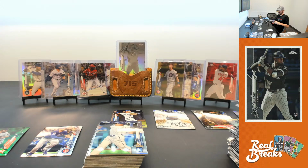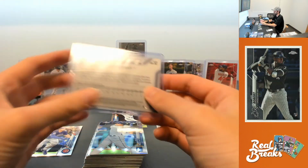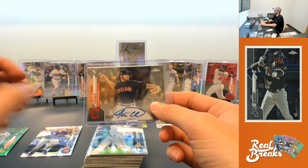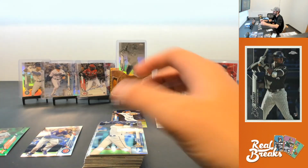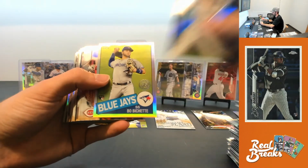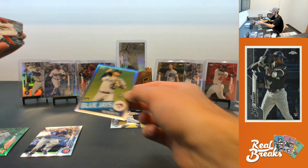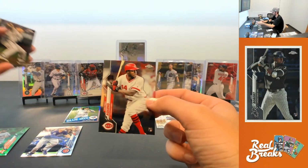Yeah, John, you definitely could. I wouldn't go quite as deep on the inserts, but I would still probably do Rober and Bichette, maybe Lux. Jordan, you could hold off for now, but if they're clean, I don't think you'll be upset grading them and having them come back. Especially since they're chrome. But Bichette 85 for the Blue Jays, something like that. As long as it's centered, I wouldn't mind sending it in. Aquino.